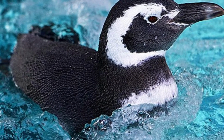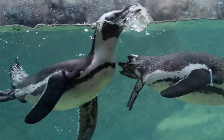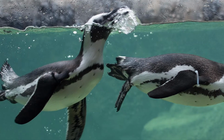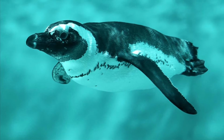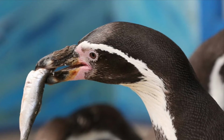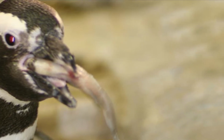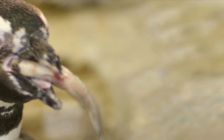Like all other penguin species, these two can't fly, but they are very adept swimmers and they push themselves through the water with their flippers. And like marine mammals, penguins have blubber under their skin that helps them keep warm in the water. And these two species eat the same types of foods. Both African and Magellanic penguins eat small fish like sardines and anchovies, and cephalopods like squid.